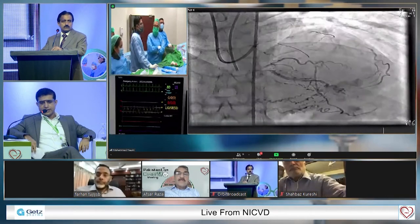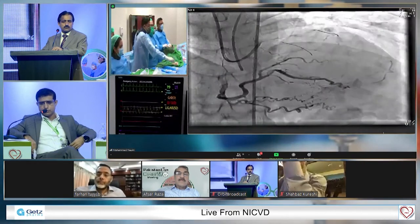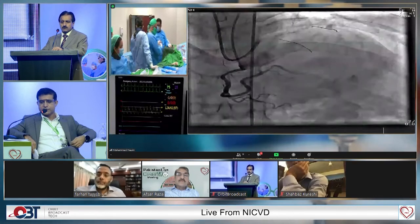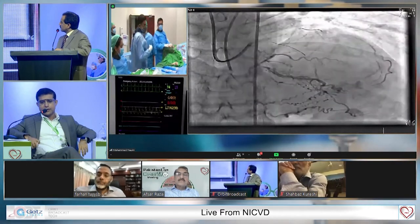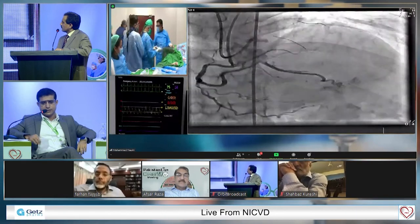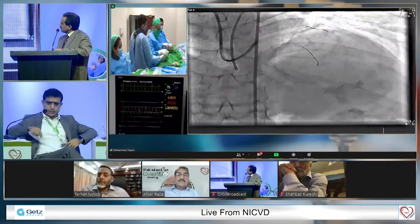After wiring the LAD and the circumflex, as Dr. Nasir said, the next step I would prefer is to do some imaging to decide the stenting strategy for this bifurcation. In our practice, I usually prefer a DK crush in case of bifurcation involvement, especially in the left main. Okay, Farhan, go ahead, please.